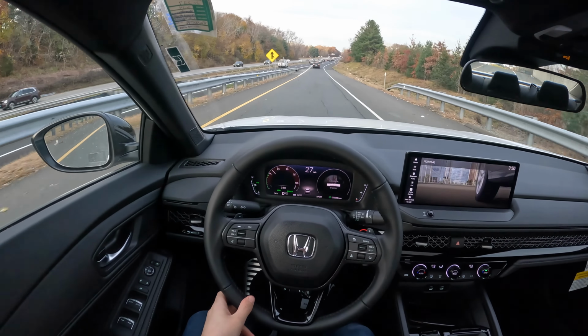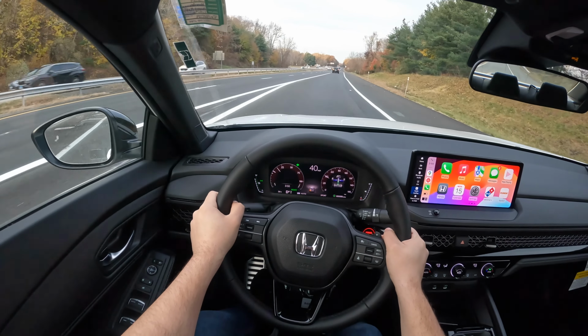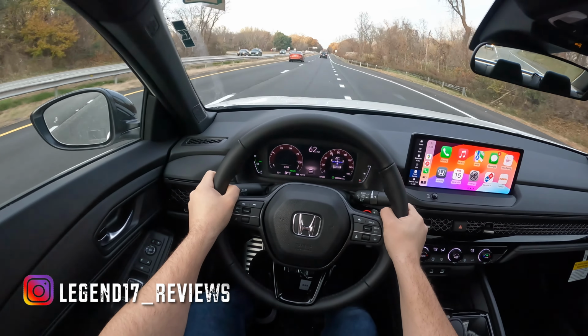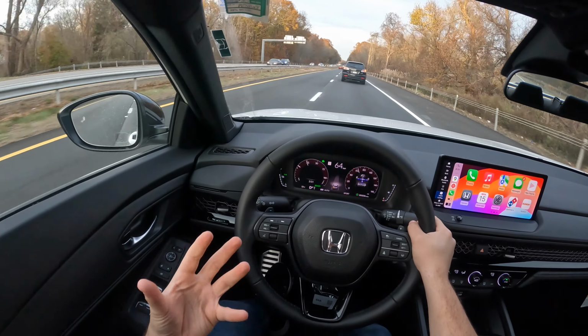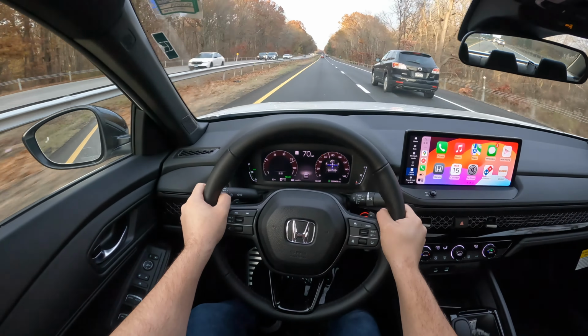Let's go ahead and put this Accord in sport mode. There are 4 drive modes you could choose from: individual, sport, eco, and normal. I love that pumped in sound. It does make the car feel sporty. This car accelerates extremely smooth, very, very responsive, and there are no delays at all.